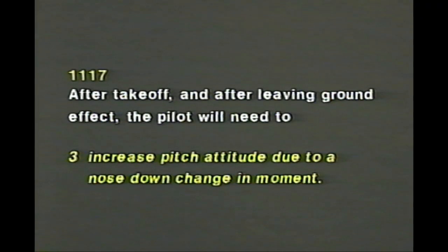After you leave ground effect, remember the airplane now is becoming, the wing is less efficient, so you're going to have to pull back on the nose just a little bit, keep that nose up, or pull it up a little bit. It's answer 3, increase pitch attitude due to a nose down change in moment.